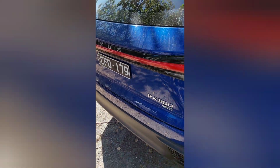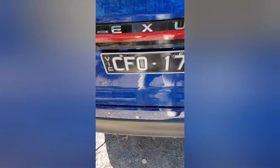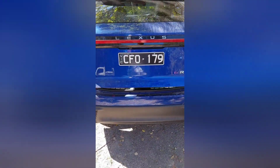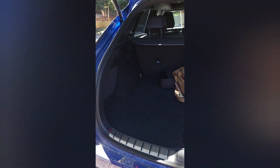Thank you. With Lexus, their stuff works pretty much all the time, but I've found this boot actuator to work most of the time, not all the time. Massive space in the back here. Obviously this is the big difference over the NX, but let's give this boot a kick again.